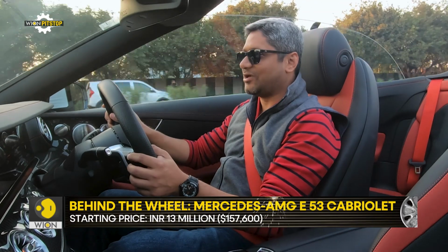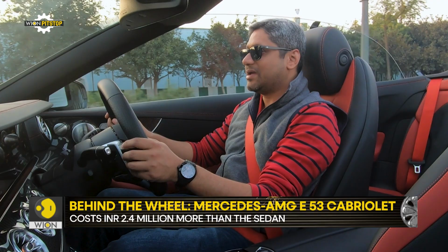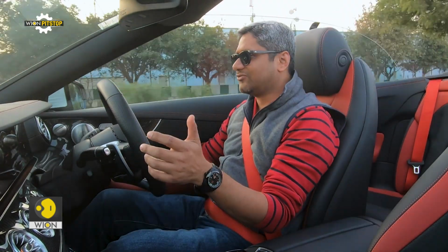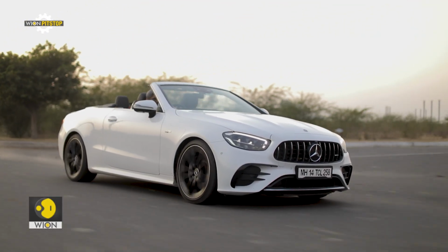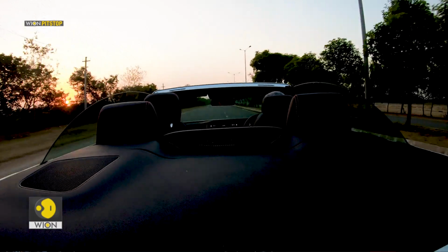It is genuinely a very pleasing car to have. It's something that you would want to take out every time of the day. The ride is okay, the handling is genuinely exciting, and it just is a very good rounded product for what it is.